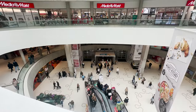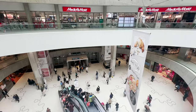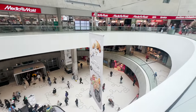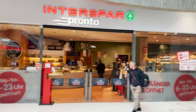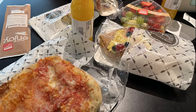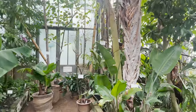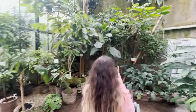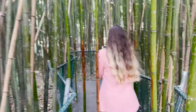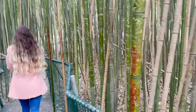Once we got to the main shopping area, we decided to stop and have something to eat. We ended up going to a Spar, which had a fresh food section that had a good range of sandwiches, pastries, fruit and pizza. We headed back towards the hotel through another garden.